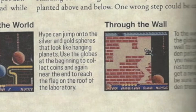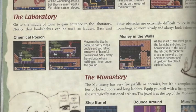Then the laboratory, chemical poisons, because of the stupid water or chemicals. And then money in the wall, which you can get, which I knew. And then some concept art and art of a skull.